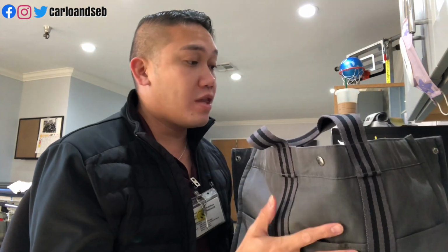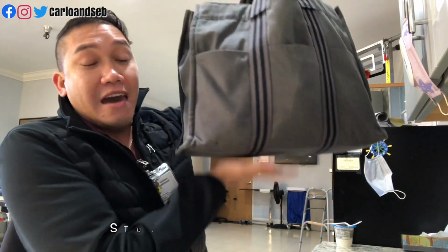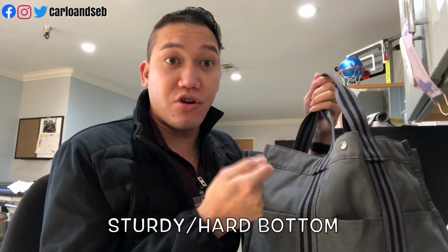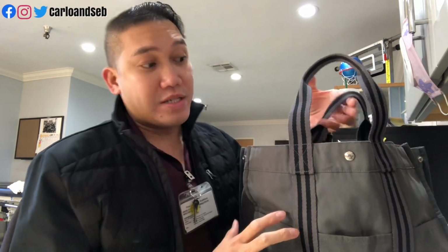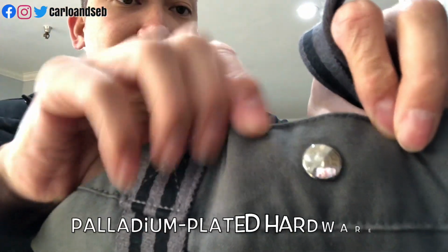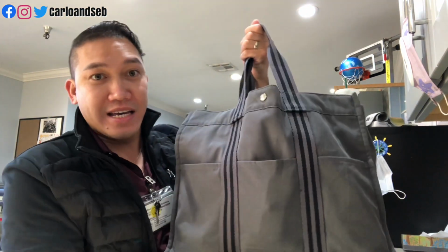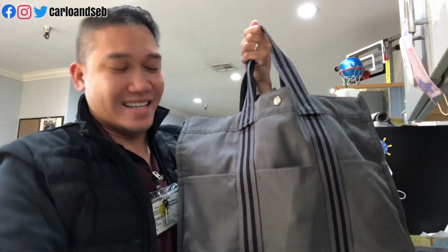But the good thing about this one, it fits a lot, and it's heavy on the bottom, so it's sturdy on the bottom and holds a lot. Like I told you, we're going to check out what's in my bag. As you can see, it says there that this one is Hermes Paris. So it's gray. So this is what's in my bag. Let's check it out.